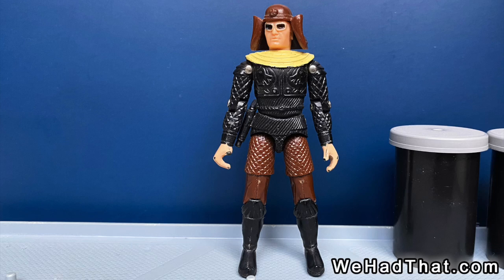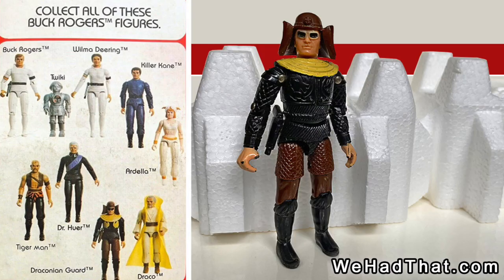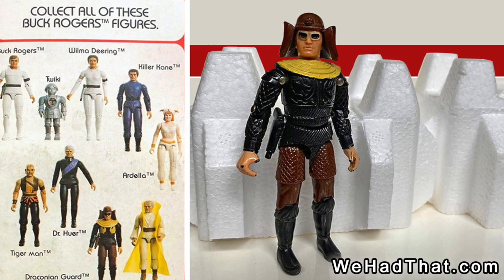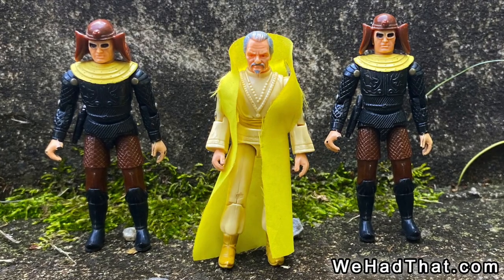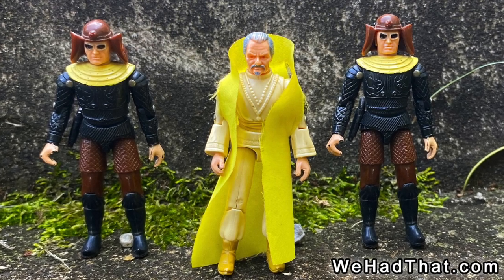Even in the movie, the Draconian Guards didn't do much besides walk around in the background, fly spaceships, and get blown up or beat up by Buck Rogers, but I still thought they were very cool, and I'm glad they were available as action figures for the Buck Rogers line. My Draconian Guard spent time guarding my Emperor Draco figure, even though Draco and the Draconian Guards never appeared in a scene together in the movie.